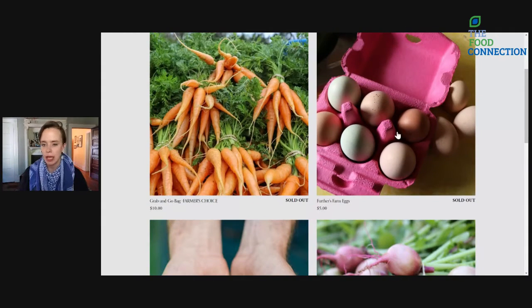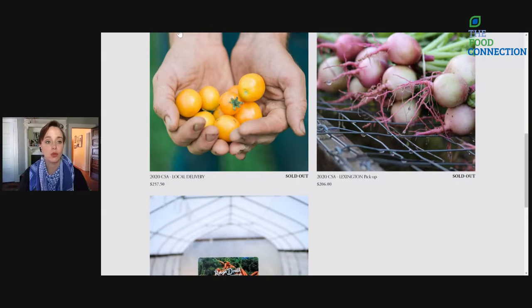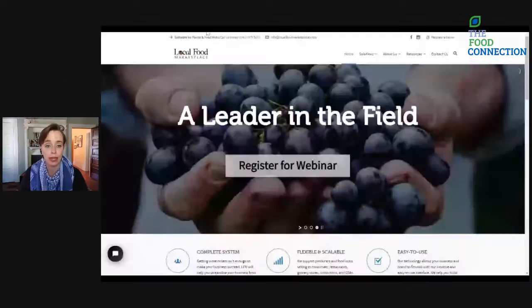But you can go on, get a dozen eggs. They have other products up there. And again, it's ready and waiting for you at the farmer's market. You can make other arrangements. So many ways to get your fix of local vegetables. What a way to stay healthy. What a way to have something beautiful and flavorful in your life. And not to forget that there's also still the local food marketplace. I'll show it again and always.